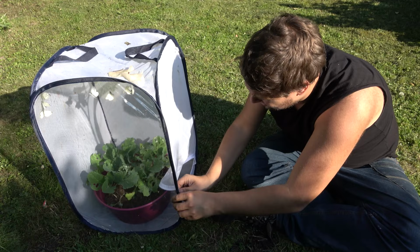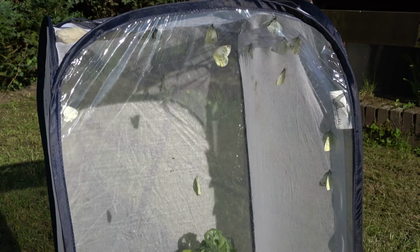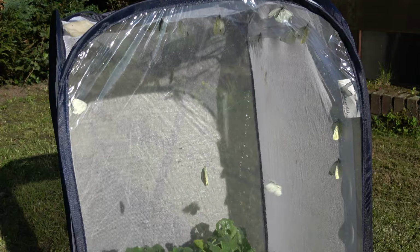Now what you are going to do next is you're going to leave the cage with butterflies in a sunny place. Make sure they don't overheat, however. This species does become really active in sunlight.